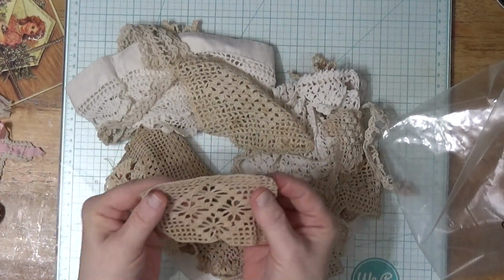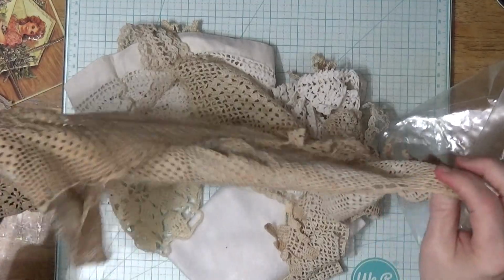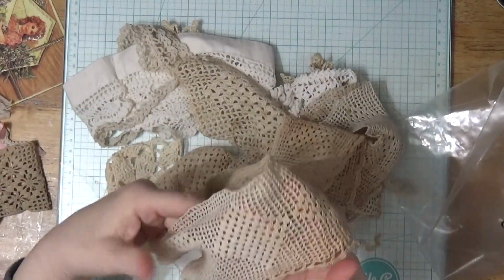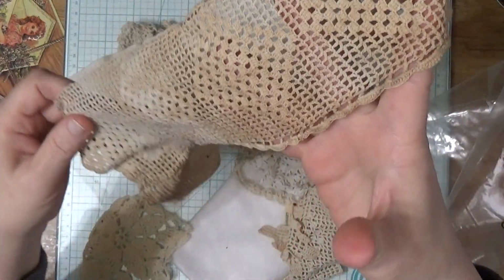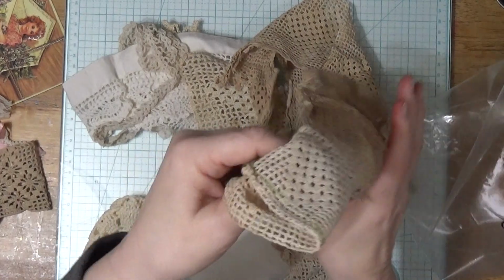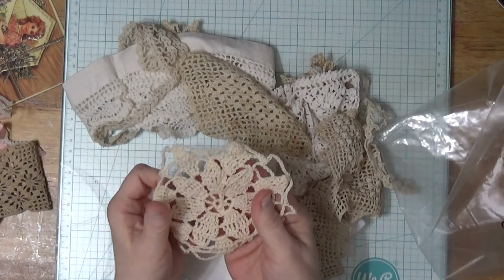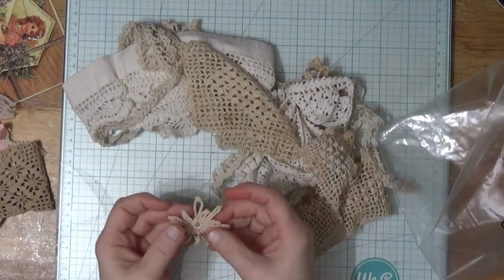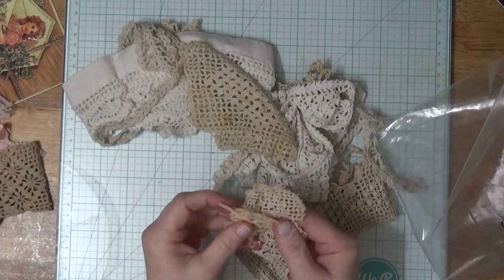What is this? Very pretty. Is this the same thing? No. Oh, what have we got? I don't know what this is, but I really like it though. It doesn't bother me that it's kind of all chewed up. I will chew it up more, and I won't feel bad. I can cut up little pieces and put it into clusters. That is lovely. Yeah, I'm all for that. This is just a little bit here. What is this? Oh, this is just felt. Here's a little flower. Ooh, I love that. Won't that look cool in a cluster? Yeah. Oh, here's another one.